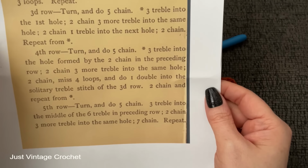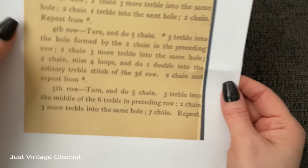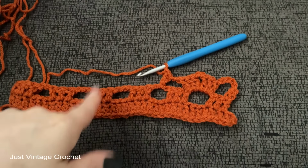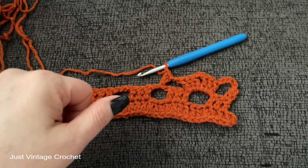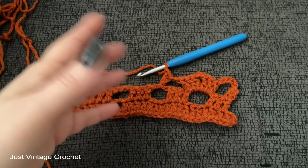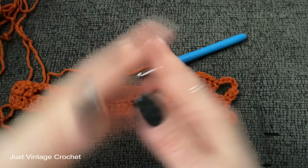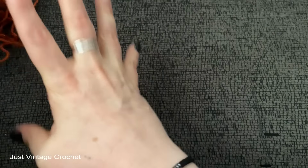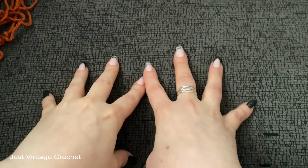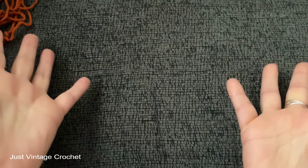Why do I feel like we've done this? Just a moment. I think this is a pattern repeat. Doggone it. I'm looking at the video. It all looks exactly the same. Oh my God, I can't win with this. Should we just sit and have coffee and chat for a while? Because I can't with this. What is even happening?